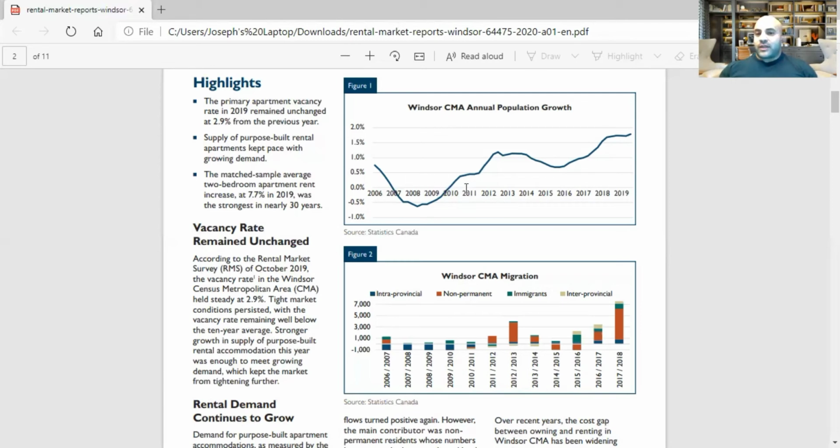Okay, so basically you look at this chart here, and the population growth started to increase in 2010 to 2012. I would say maybe at that point you would have leveraged yourself to the hilt and you would have come out the other side as a super winner, right?